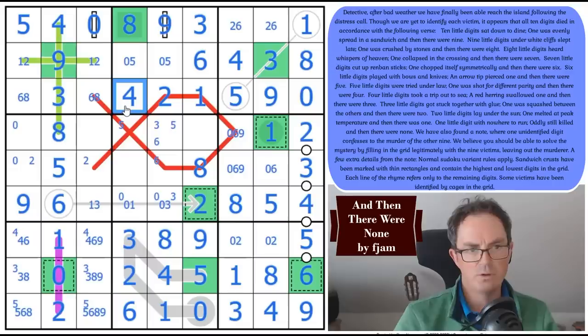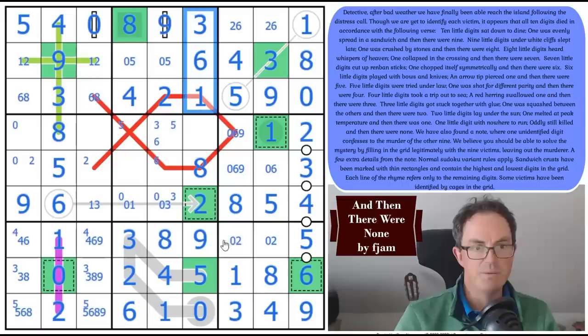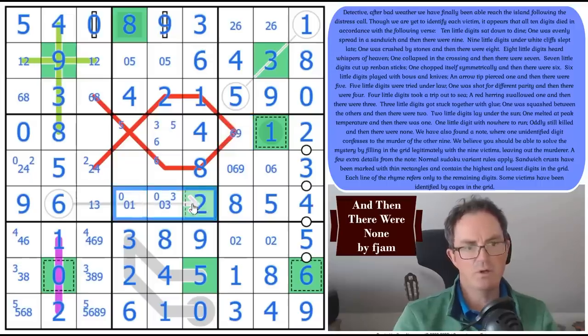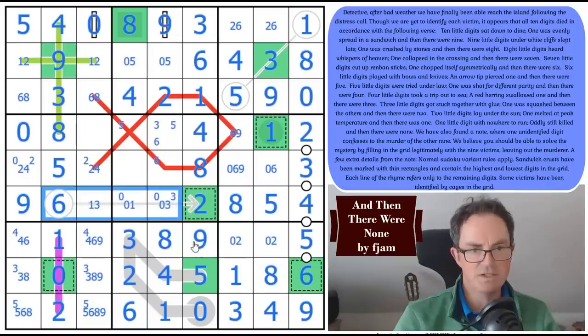1, 4... what's the missing digit? It's 4, isn't it? That's got to be a 4. So this has become, I think, a 2-4 pair now by Sudoku, which means that square's a 0. Which means that square is becoming more restricted. Somehow or other, this 6 arrow is still not done, which I'm finding extraordinary.